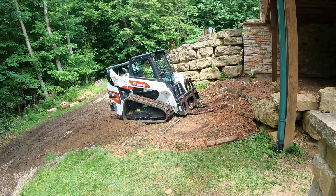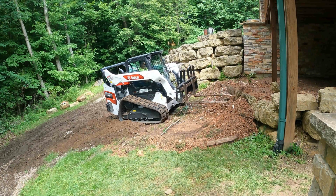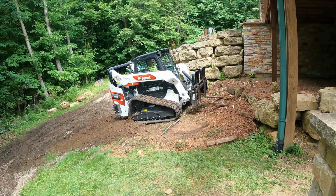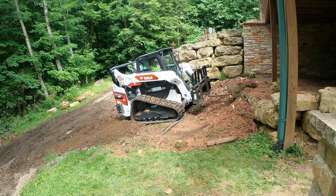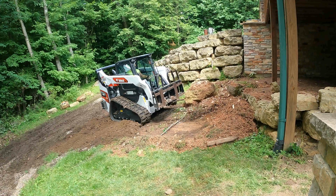Okay, now what I'm going to do, I'm going to take the Bobcat, I'm going to remove each one of these boulders, set them along that tree line back there. You can see I'm starting to line them up already. You set them one by one, because these are going to go down into that wall where I'm going to extend it out. You set them one by one so you can just come and pick and choose what you need and put them in where you need to put them. Makes it easier.